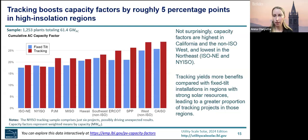We can also break out capacity factor by region. Unsurprisingly, we see that average capacity factors are highest in the sunniest regions, with CAISO, the non-ISO West, and SPP taking the lead, and lowest in northern regions, such as ISO New England. You can also see in this graph, if we compare the red and the blue columns, that single-axis tracking tends to provide more of a benefit in sunnier regions like California and the West, compared to in less sunny regions. As a result, we see a greater proportion of projects in these regions built with tracking.